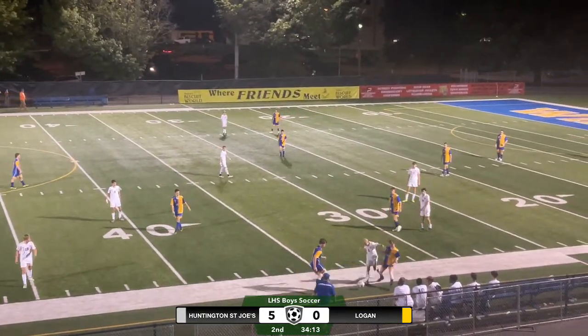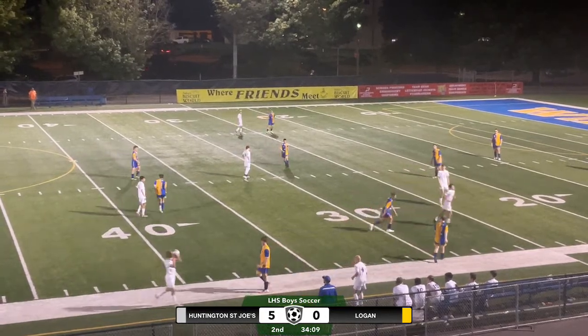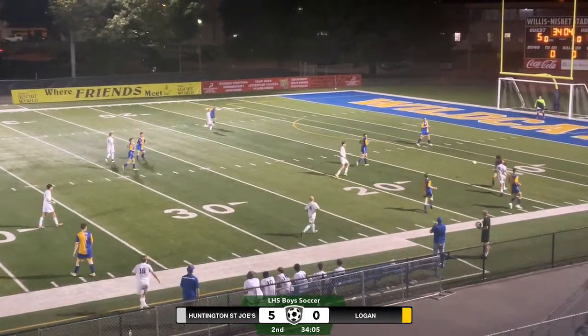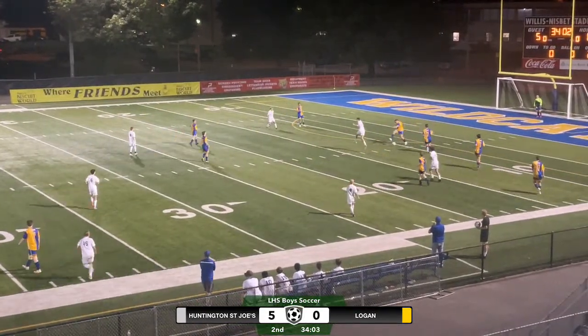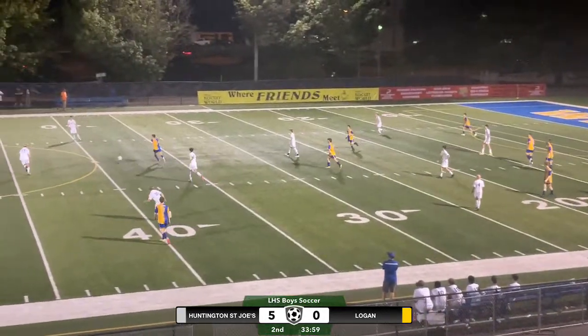Ramey gets a little shove from number 4, and he'll go back, and Huntington St. Joe will go back on offense. Chase Hatfield trying to clear. Engel whiffed it on the first one, and he kicks it again.